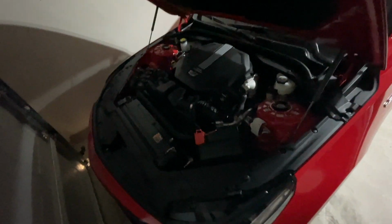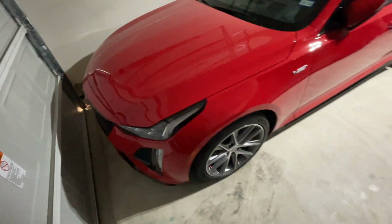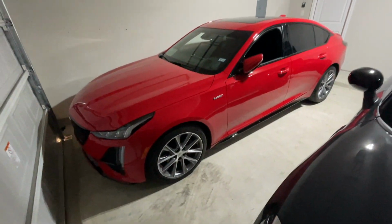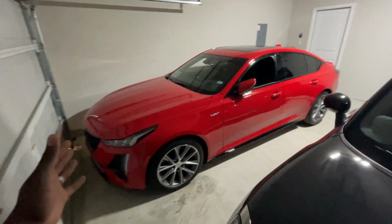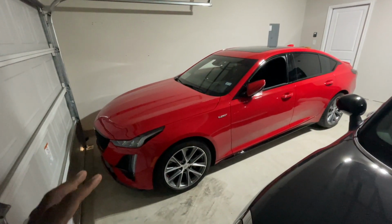That's probably gonna be the only modifications to this engine, because to me, having driven all these fast cars, I'm not really into the speed like I thought I was. I just wanna have that power when I want it. And this car, folks, will give you lots of fun to drive. Anytime you hit the throttle on this thing, you're gonna smile.